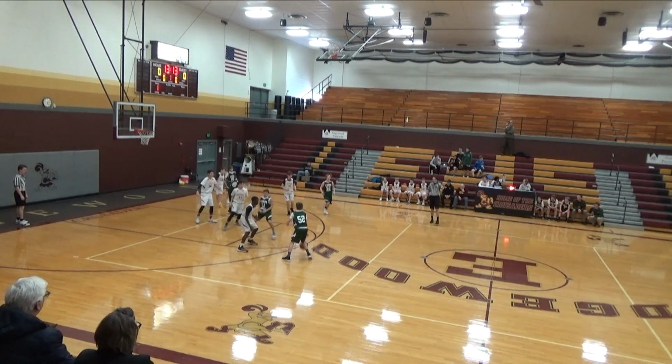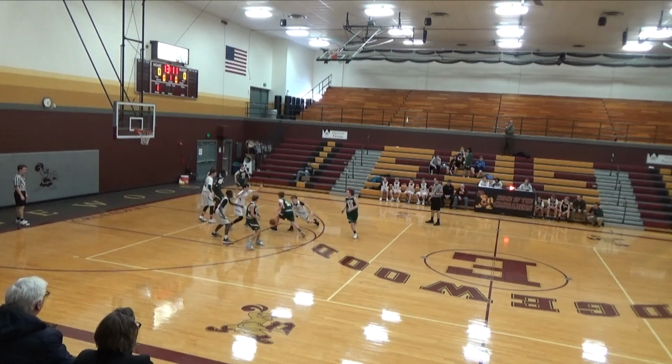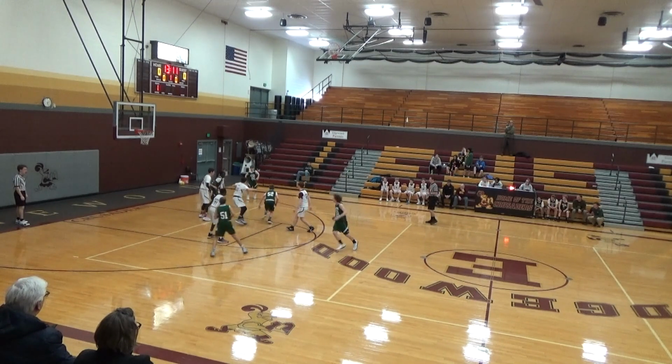I think Al and Evan could handle the screen better. Al could work his way over the top of the screen, or Evan could pop out to try to block the path before the switch.